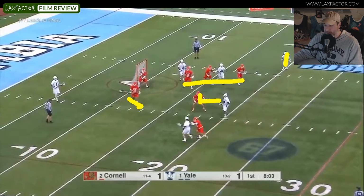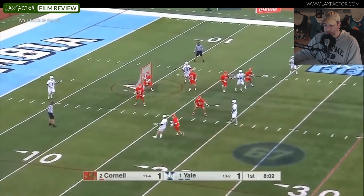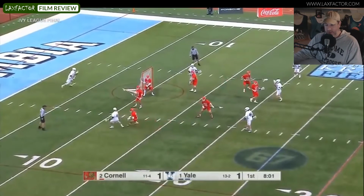This man here is being left because he's not much of a threat. So this guy can come in and kind of help here. It's getting sloppy. Let's watch it again. We see really good defense as this defender kind of protects this area here.